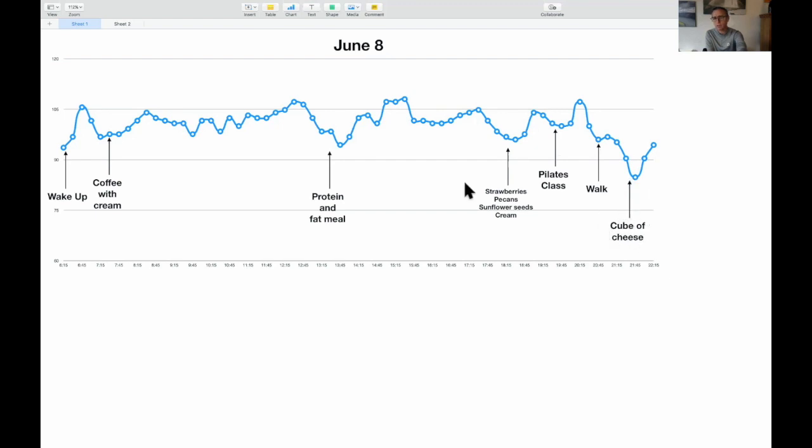I had a little cube of cheese, a bowl of strawberries, pecans, and the seeds with some cream, and the protein meal. And actually, there was another coffee around about here. I didn't mark it on the graph. There was another coffee with cream, so that might have been part of that little rise there. So maybe coffee with cream does seem to raise my blood sugar a little bit.